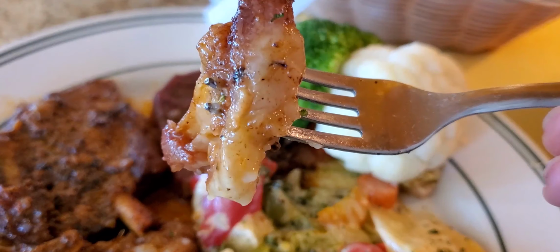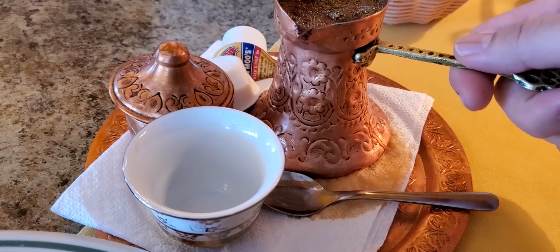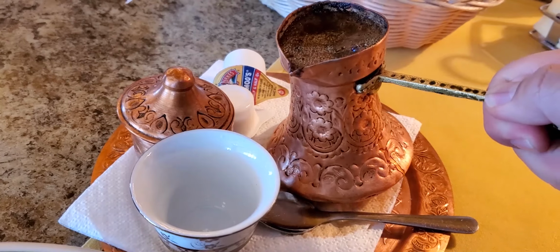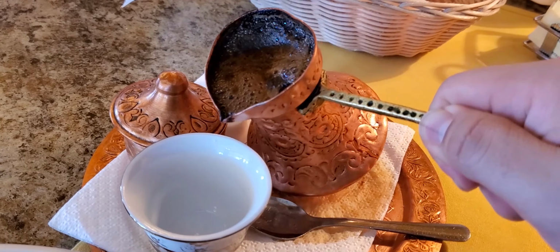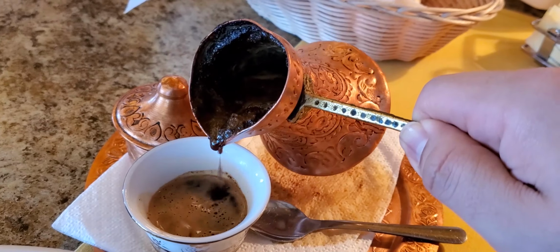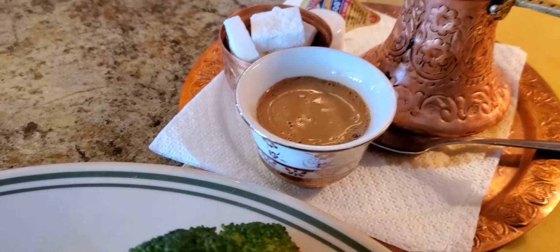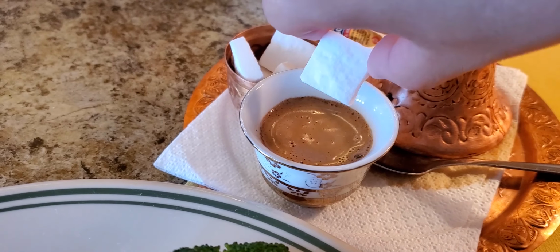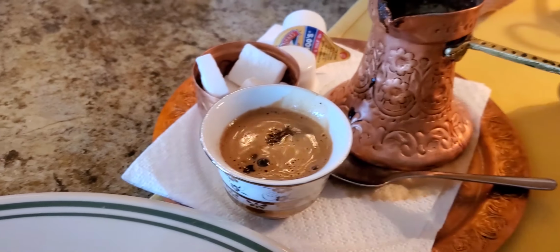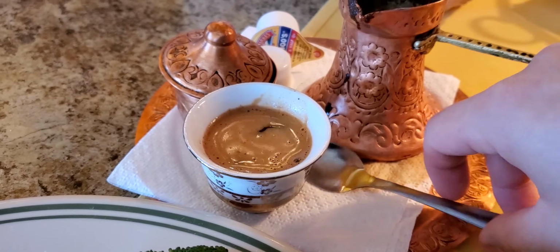Can't believe it. All right, so we got the coffee here. I'm not so sure how this thing works, but I guess we're just going to pour. And what the hell is that? That was so thick. I guess you do that, and then you put some, I guess this is sugar. I don't even know if I'm gonna like this. Oh my God, it smells so strong.